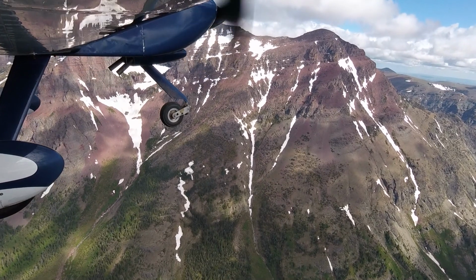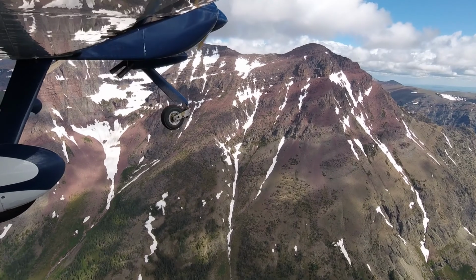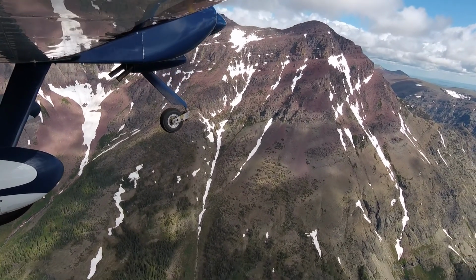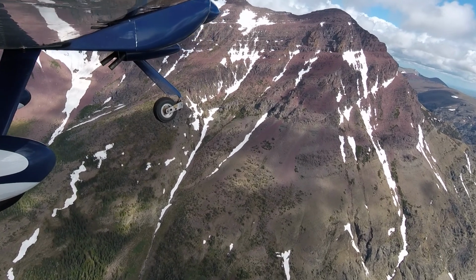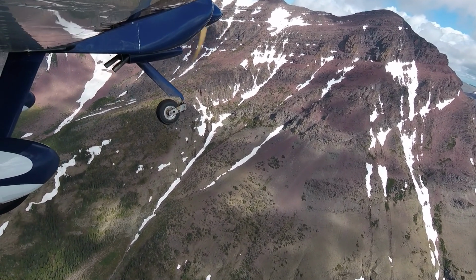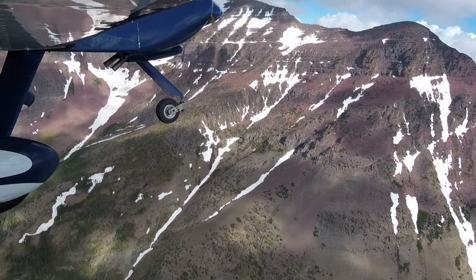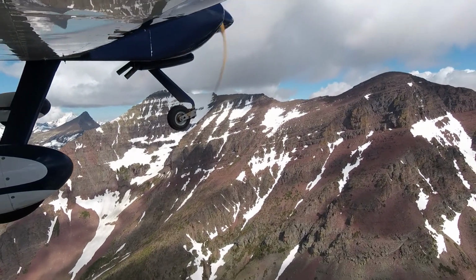Alright, we're going to head off to the northeast. We go by Rising Wolf Mountain here. And then head up the east side of the park over St. Mary and on to Chief Mountain. There's Rising Wolf.